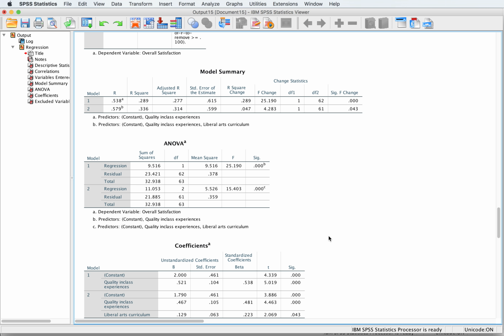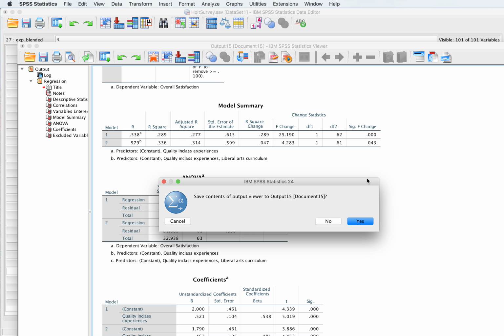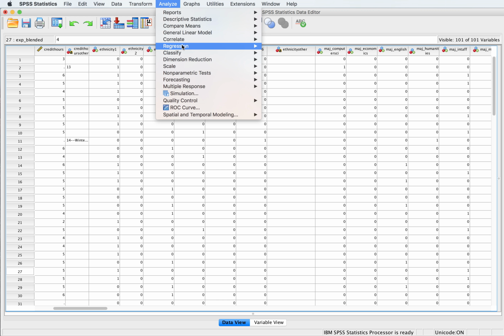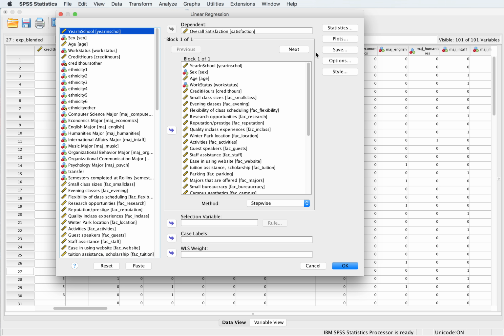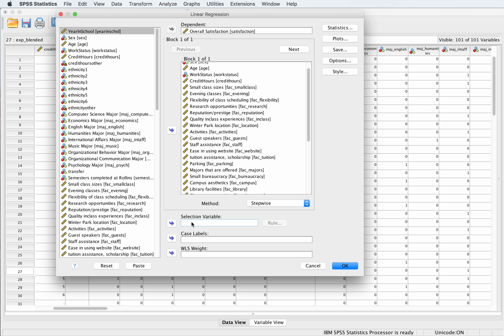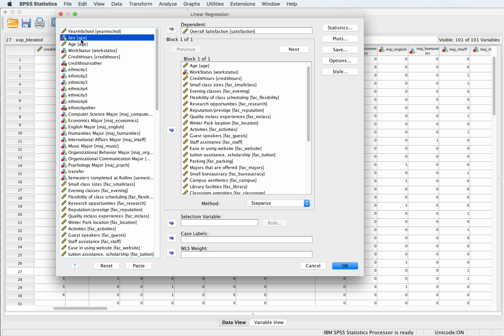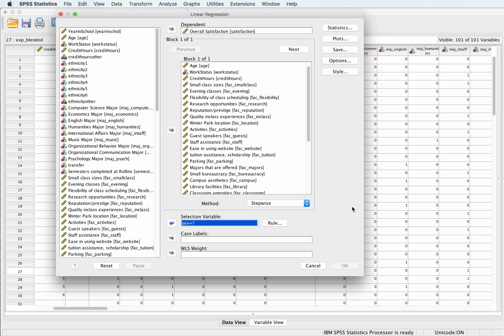There's a lot of other things that we could do with this. For example, and this is a common thing that you might see, I could go back to the regression menu, and I could add sex as a selection variable, and basically I could see if the regression that I just came up with, the significant regression, held for both men and women. So I could select out only the males or only the females, and then run the regression again and see if in fact the regression held across men and women.